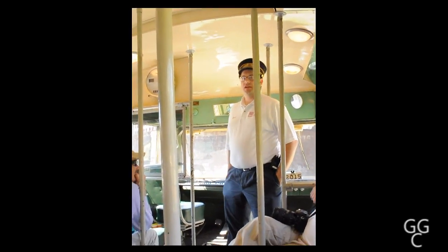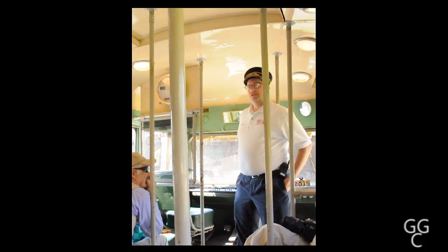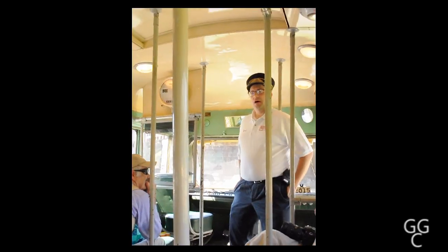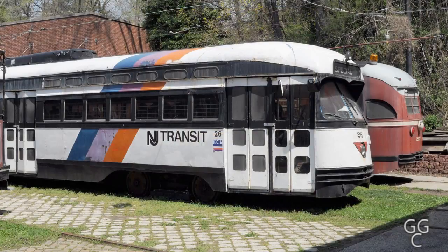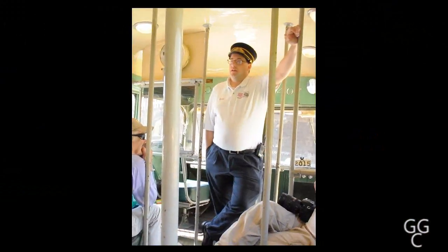By 1930, many of the small town systems folded. World War II was one of the only reasons a lot of bigger systems even survived, and the way that they upgraded their equipment with these PCC cars kept them running well into the mid and tail end of the 20th century.